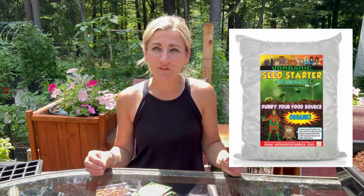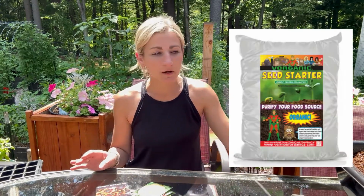I already have some pre-moistened seed starting mix that I use. I bought some kind of peat moss blend. It's by Vermont. I ordered it on Home Depot. It advertised as a seed starting mix, so it's not as chunky. It's really fine, but I still added my own perlite and vermiculite to it because it alone, it just didn't feel right without having that perlite for the drainage.